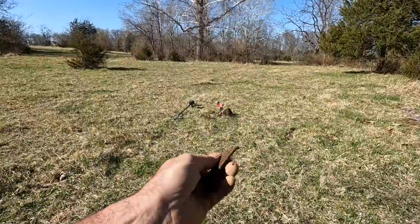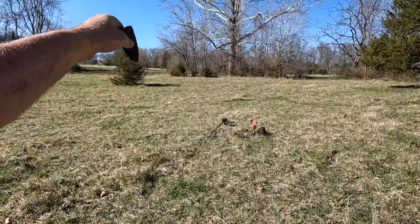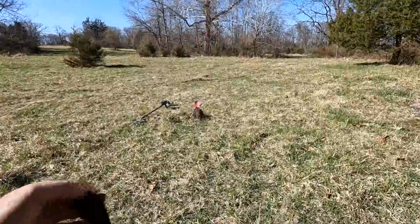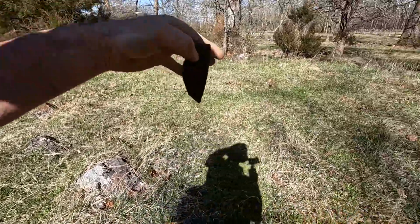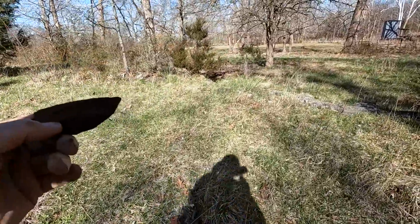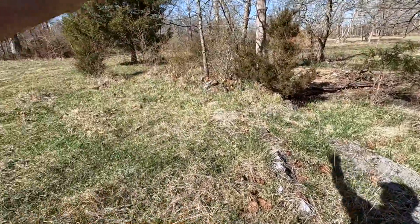I just dug this, which is a part of a big cooking vessel, which is a good ways from where the house sat, so maybe there was something else going on down here. There's a lot more iron picking up right through here, so I'm hoping that maybe on this little knoll right here close to the creek, maybe there's another home that sat down here or some other type of structure. So we'll look all down through here.